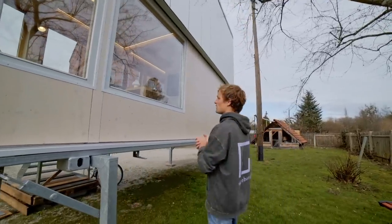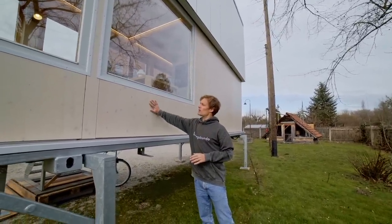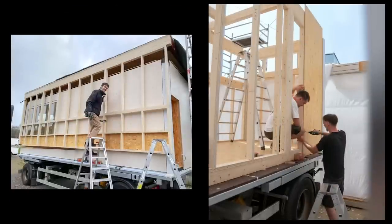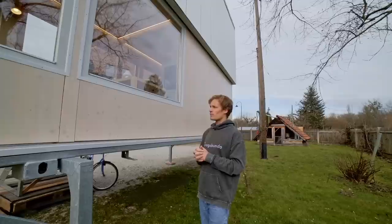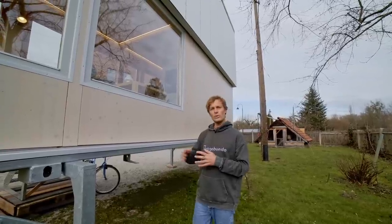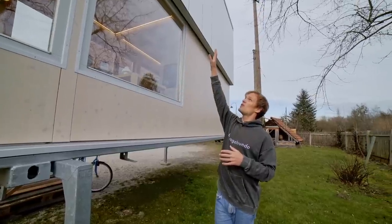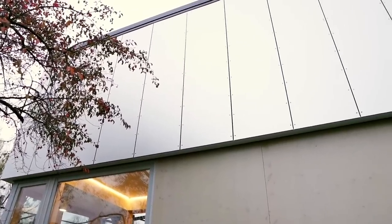As you can see, the bottom we have covered with wood on the outside. It is basically a wood frame construction, as any house built on wood. So it's the standard you have in housing construction. You have a sustainable wood insulation in between. And on the top, the outside is an aluminium facade, which is really reflecting and interacting with nature.